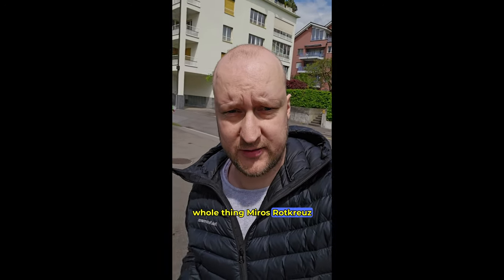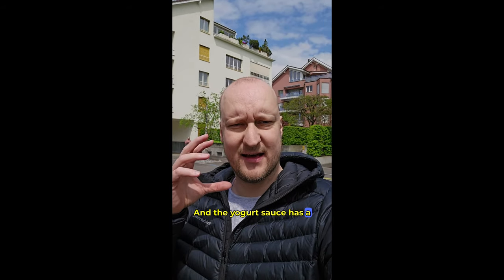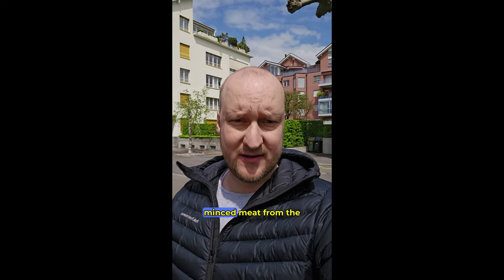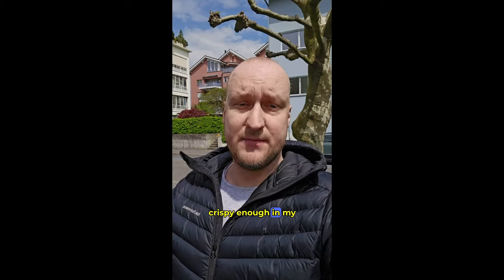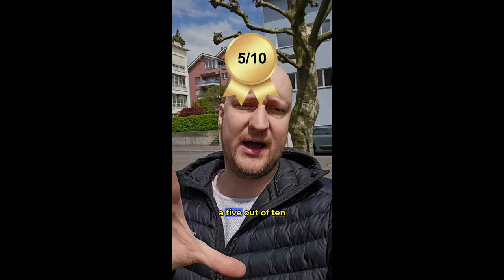Mirosch Rokreuz. They actually have a really nice cocktail sauce and the yogurt sauce has a bitter aftertaste from the herbs, which I personally didn't like so much. Unfortunately, standard minced meat from the factory, nothing special, and also the bread too fluffy in my opinion, not crispy enough. In my opinion, this is a standard kebab, nothing special about. I would give it a 5 out of 10.